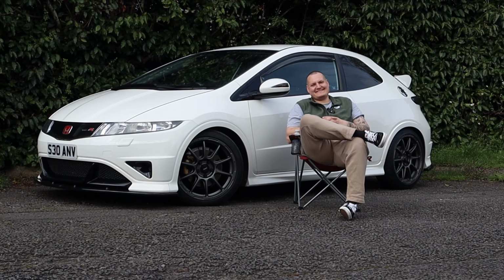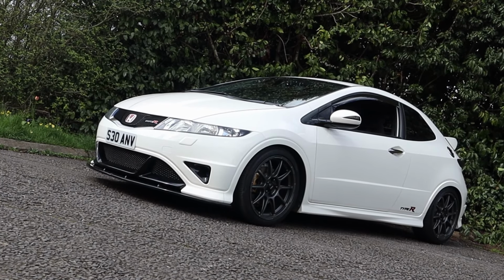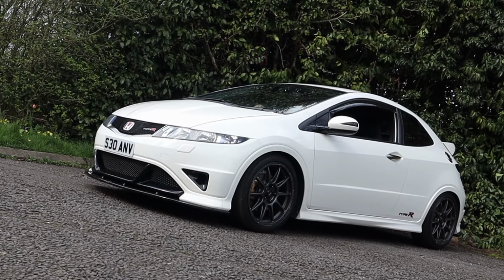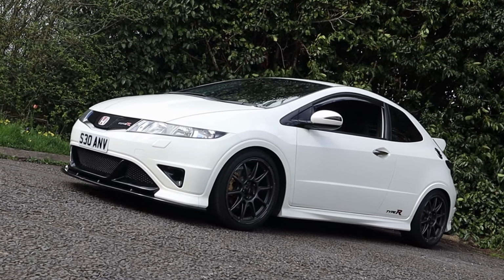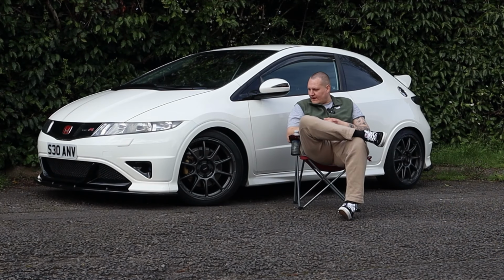My wheels, 100%. I love these wheels. 8 kilograms a wheel. Just brilliant value for money, and they completely changed the look of the car as well. And there's not many FN2s with these, so I like, you know.